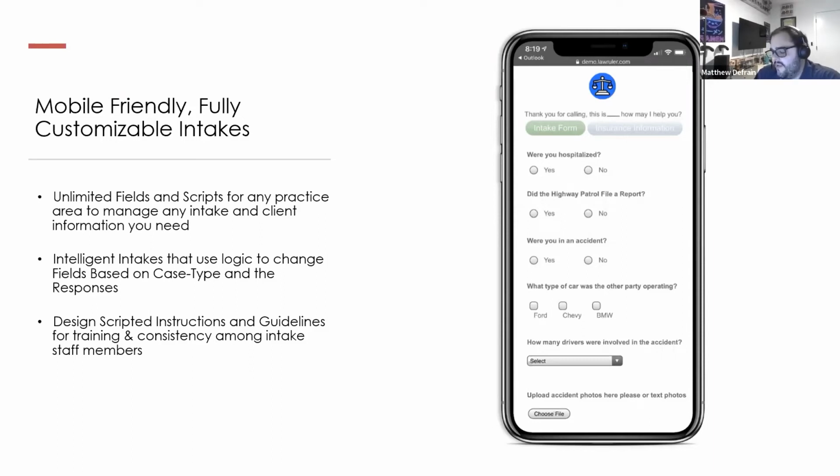So not only can you put scripting, not only is it user-friendly, but you can also use conditional logic, which is extremely important because the biggest complaint, I should say, with intakes is a lot of them can just be cumbersome. It can be overwhelming for the client to fill out that much information, or it can be confusing for the intake rep who's new to know what the flow is. With conditional logic, you can hide or show different fields based on the answers to different questions. For example, did you file a police report?